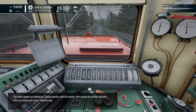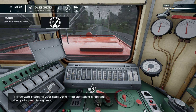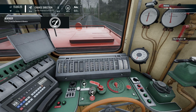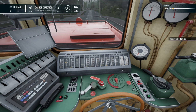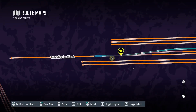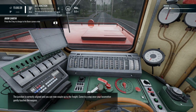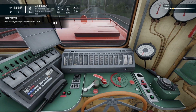The freight wagons are behind you. Change the direction with the reverser, then change the junction indicated either by walking over to it or using the map. The junction is correctly aligned and you can now couple up to the freight. Come to a stop once your locomotive gently touches the wagons.